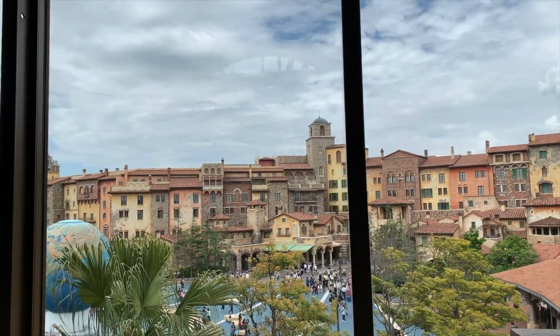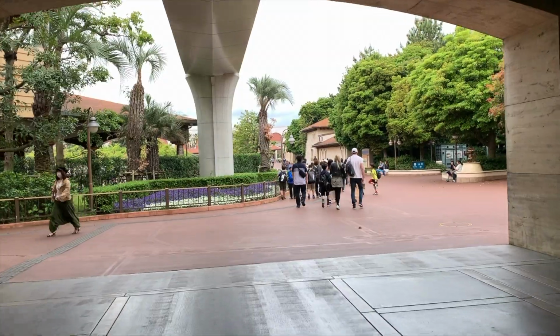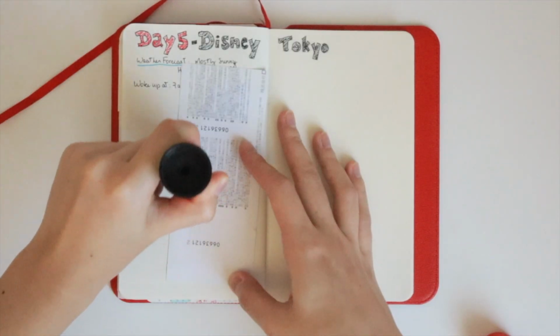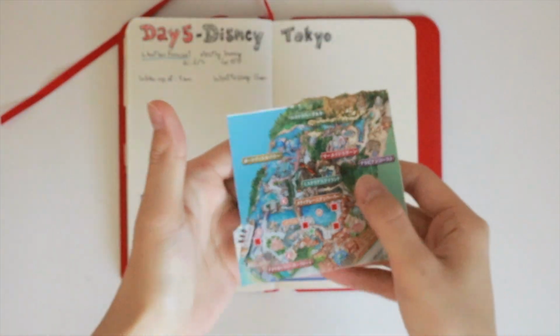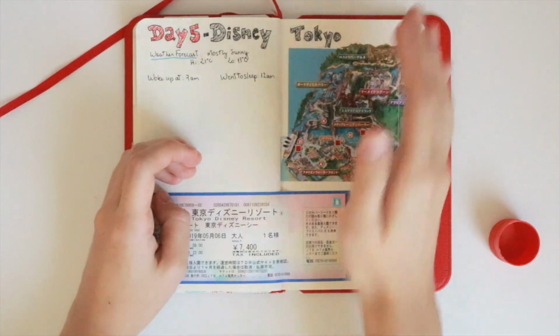As you've just heard from the announcer, this was the moment we had arrived at Disney Sea, our main stop for the day. And here's how the ticket looked like, very colorful and with a lot of pastels. Now I'm just placing it in my journal so I won't lose it and I can keep it as a souvenir. I'm also going to be placing this miniature map of the park from one of the flyers that my cousin got when we arrived there.